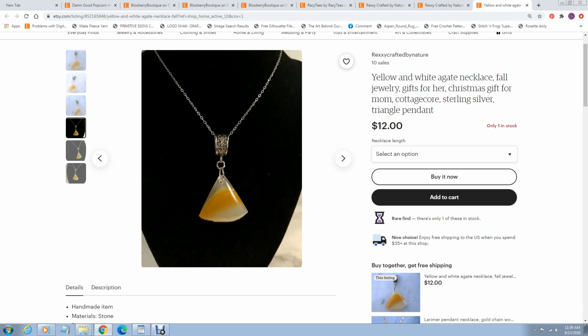So, remember, you can change titles later. But to me, this looks like a big old piece of candy corn. I think it's so cute. So I would even maybe advertise this as a candy corn necklace, and I would put Halloween jewelry. And like I said, in a few weeks, if it doesn't work, change it back to just a jewelry listing.